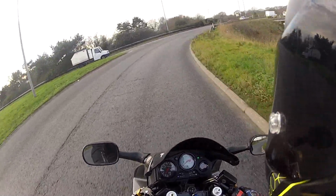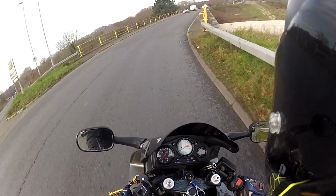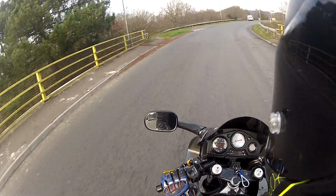So I'm signalling right to go round a roundabout now, leaning the motorbike, not too much because my tyres are quite cold. Now signalling left, because I'm going to be going left, mirror.